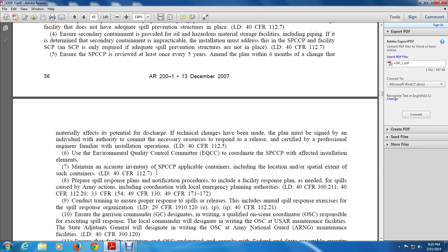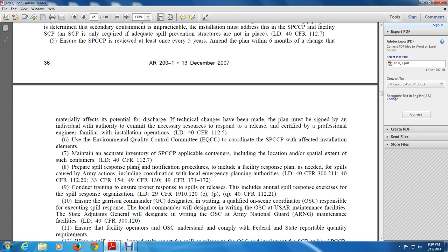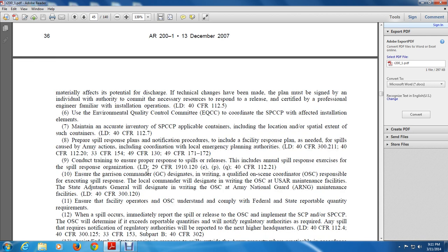Ensure the Garrison Commander designates in writing a qualified On-Scene Coordinator, OSC, responsible for the execution of spill response. The local commander will designate in writing the OSC for USAR maintenance facilities. The state adjutant general will designate in writing an OSC for Army National Guard maintenance and facilities, per 40 CFR 300.120. Ensure facility operators and OSCs understand and comply with federal, state, and reportable quantity requirements. The reportable quantity requirements are covered in Military Handbook 210. When a spill occurs, immediately report the spill and release to the OSC for implementation of the SCP and SPCCP.